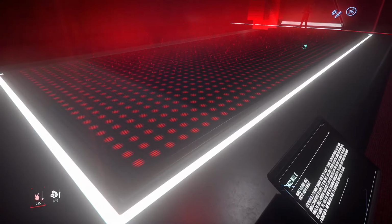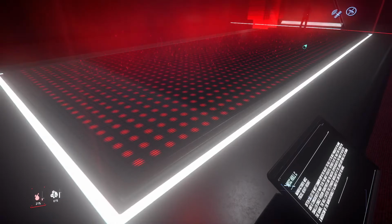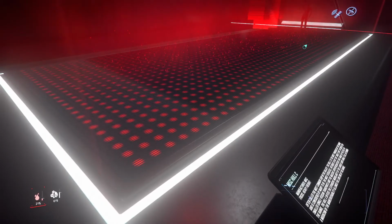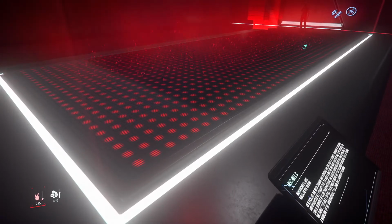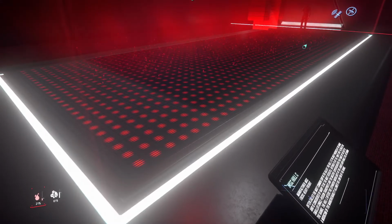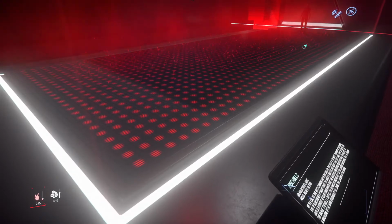It might be able to do some, what's that called? Pathfinding capabilities. Might be able to. Because, well, it's a smaller ship, so technically it may even have that feature.